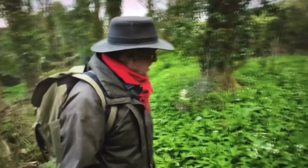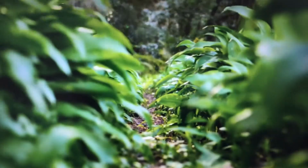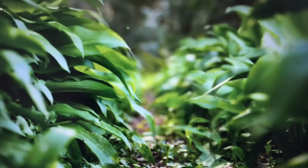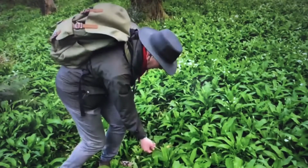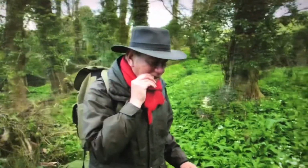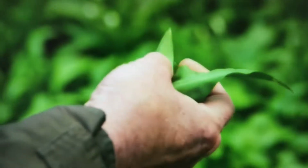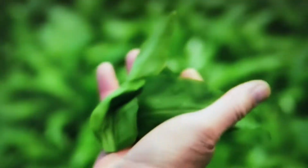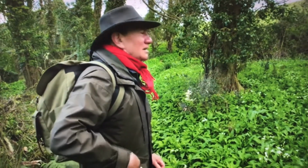Here the forest has a magic carpet of wild garlic. The scent of it is everywhere, and it's just coming into flower. Lovely, soft flavour of garlic. I never saw anything like that. Never.